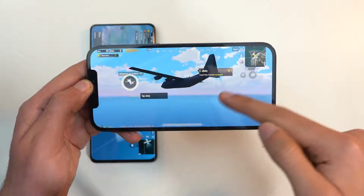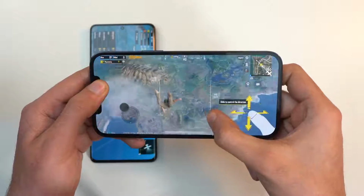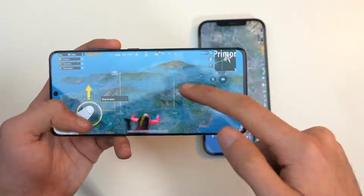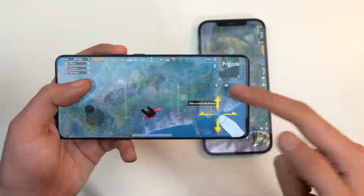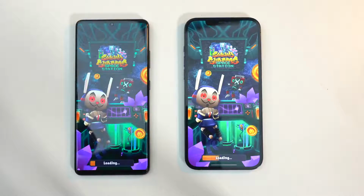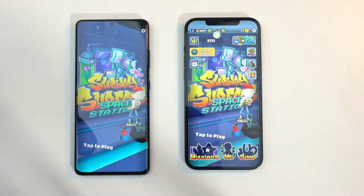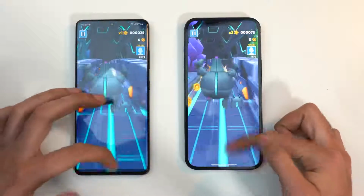Really smooth. And no lag whatsoever. Let's do the same on the S21 Ultra. Okay, very good performance. Again, much improved over the Exynos 990 chip of last year. Next up, we're launching Subway Surfers on both phones, and that is definitely quicker on the iPhone 12 Pro Max. Let's just start this up and leave this here.